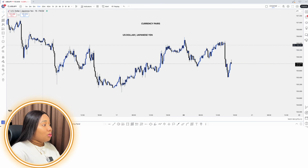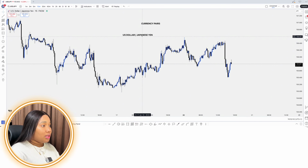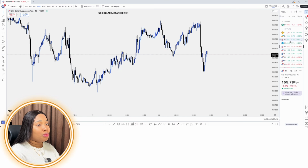So what you can see here, they are called candlesticks. And then the blue one simply shows when the US dollar is doing well, while the black one simply shows when the Japanese yen is doing well. Same thing is applicable if you open another currency chart.